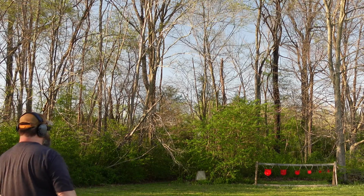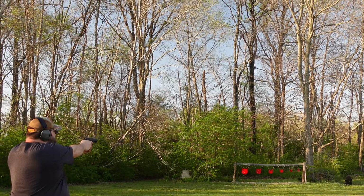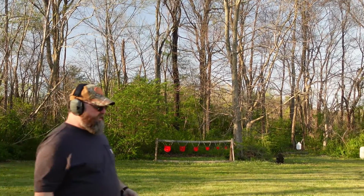I don't think I'm going to hit those little ones. I think I'm just wasting my time trying. Let's try the cowboy again. See, I just don't know. I was aiming at the ground in front of him, and those didn't hit.